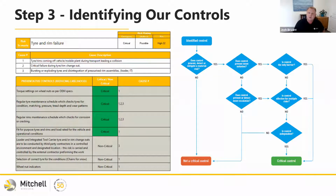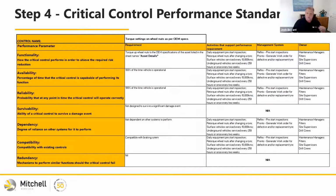So once we had the critical controls, the ICMM guide actually gives guidance on how you should break those up and understand how those critical controls work, what's needed, how many checks, what processes you are going to use to check those. It just didn't give enough detail for us. So we actually just watched a webinar online by a gentleman, Christian Young, and he actually broke down how we should really look at our controls, maybe in a bit more detail in the performance parameters.